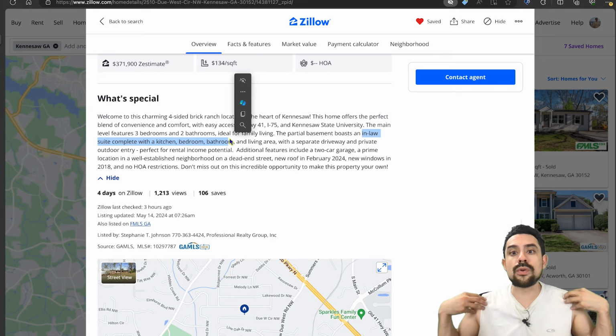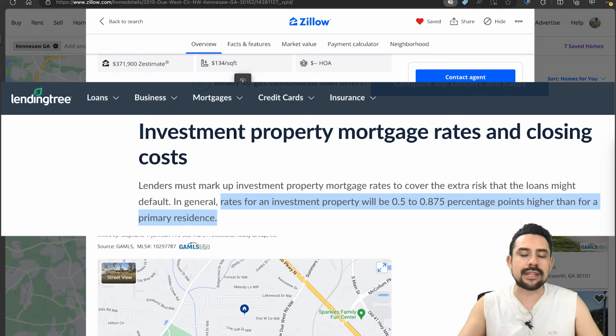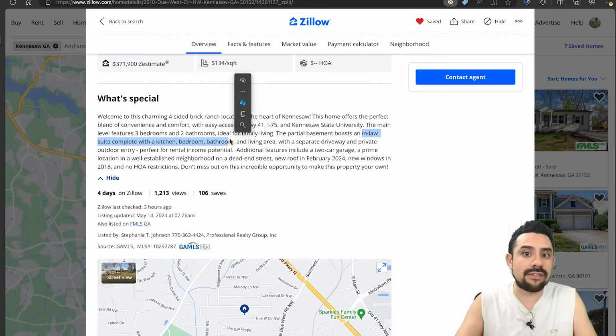If I was to do what I did for my very first home in 2018, I would buy a home that has an in-law suite, because I'd be able to live on the upstairs and rent the downstairs, help out with the mortgage, and get a really good interest rate. If you buy a house with the intention of residing in it, you're going to get a better interest rate because you get a primary residence loan versus an investment loan. That's called house hacking.